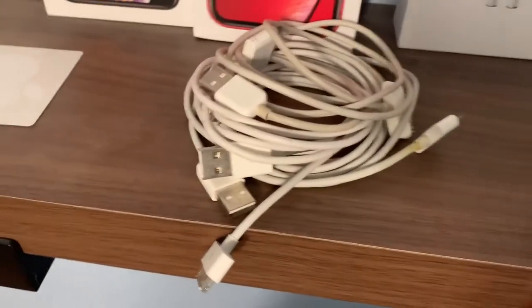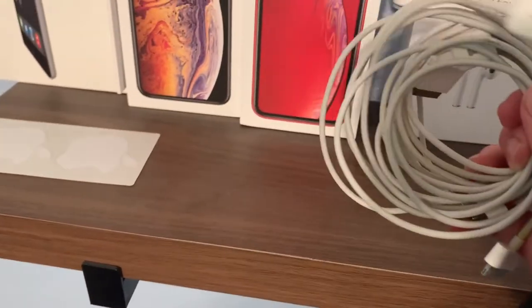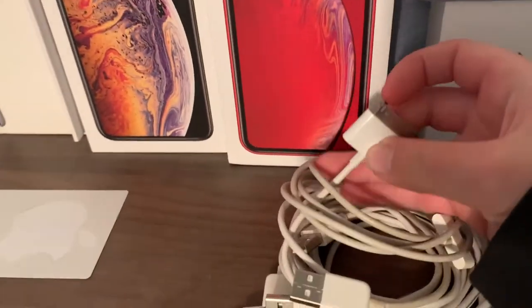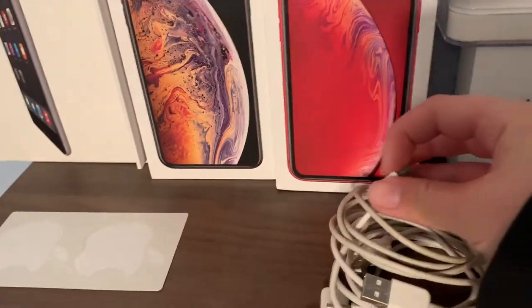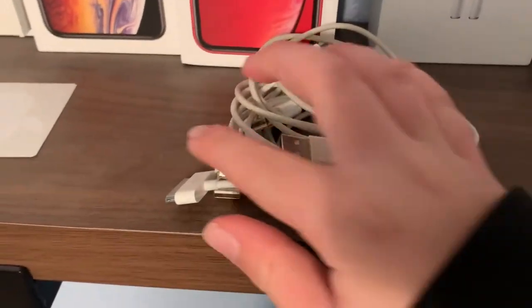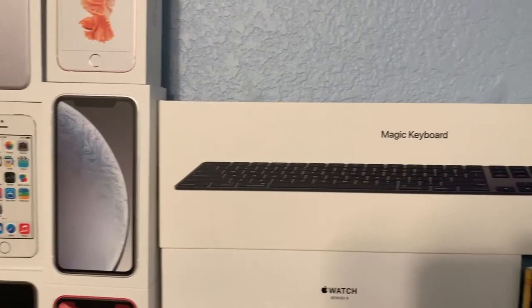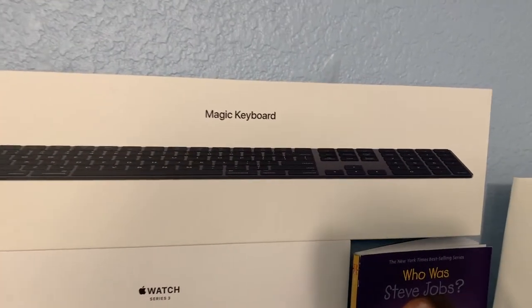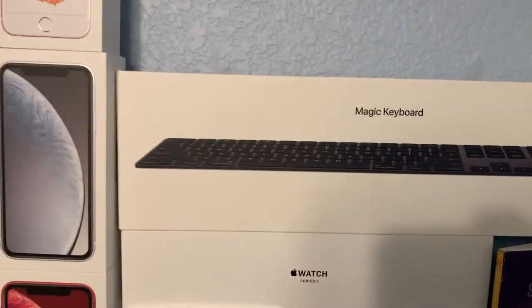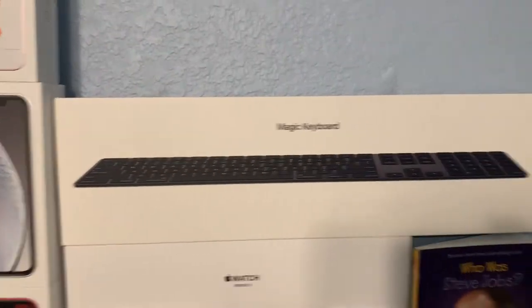And then right here, we've got a cluster of a bunch of old chargers, as you can see, from the 4 and 4S and below. Some of them even have the pins that you used to have to hold on this side, but some of them don't, like this one, the newer ones. Then we have the Magic Keyboard Space Gray with the numeric keypad box up here. I think I had this in my last video, but I'm not sure.